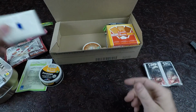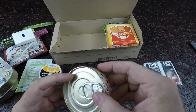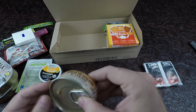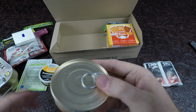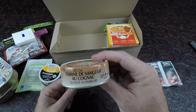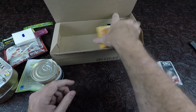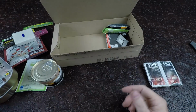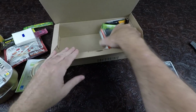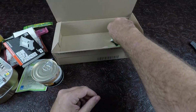We have our TP or napkins. Here's our wild boar pate. There's a piece of something on it, a dried piece of meat on it. Looks like nothing was leaking though. So that should be interesting. We have our crackers, or biscuits, as you will. We have our Esbit stove, not Nesbit, Esbit stove.